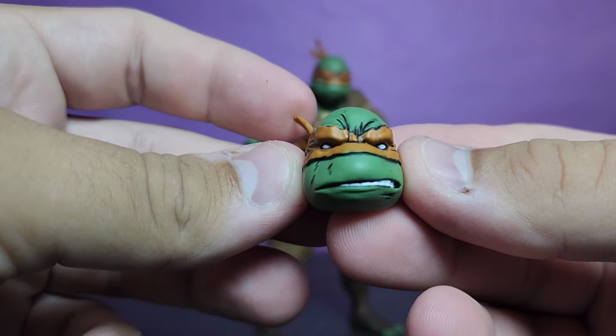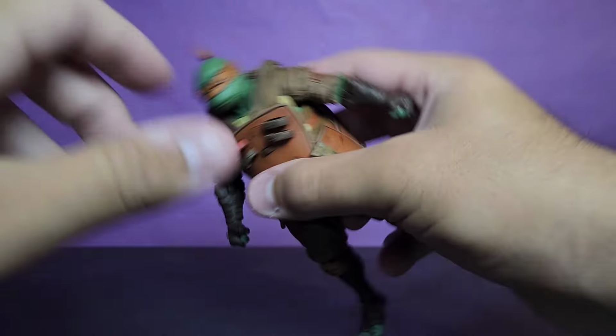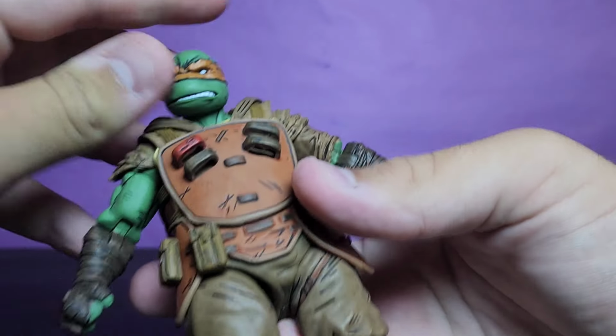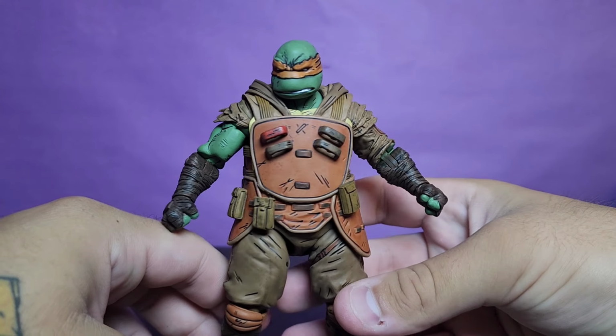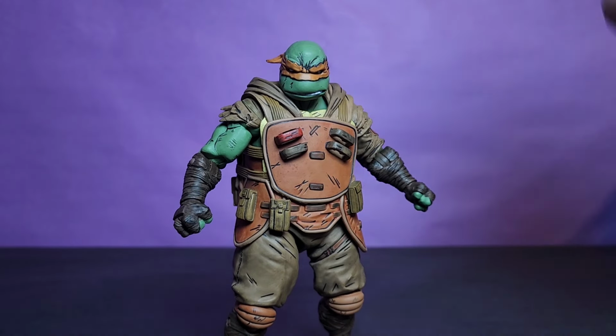You get an alternate head, a little bit of a snarling one. I actually think I prefer this one, so let's see how that looks on there. All pops on very nicely. Yeah, I think I'm going to leave that one on there. That looks pretty good. He's a very serious, angry Michelangelo.